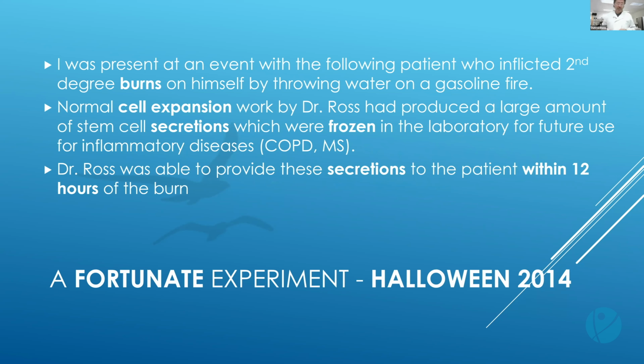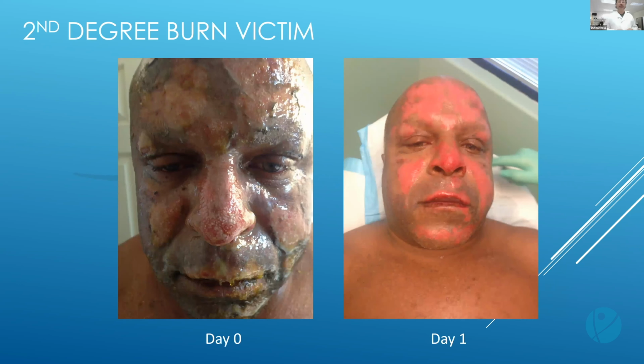When I found out that I could use just the secretions, just the exosomes, that was in March of 2014. In October of 2014, I was at a party and a friend of mine threw water on a gasoline fire and burned his face. He was very, very upset, and he's black. And the next day he's crying, he's thinking he's going to be disfigured for the rest of his life. And he said, "What can you do to help me?"